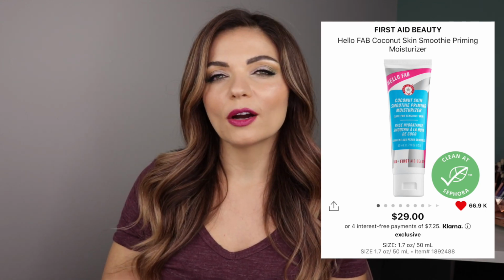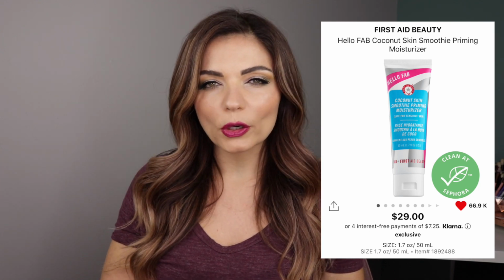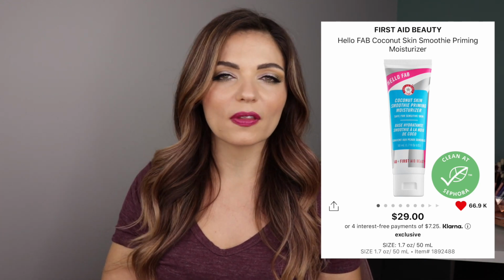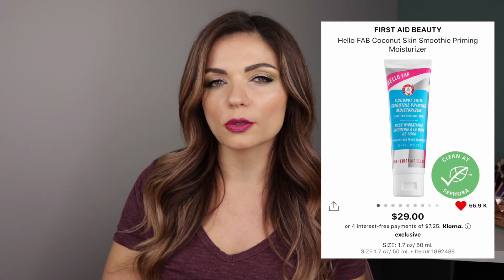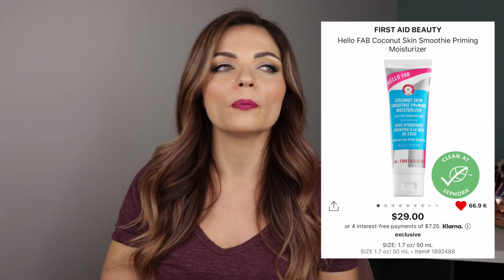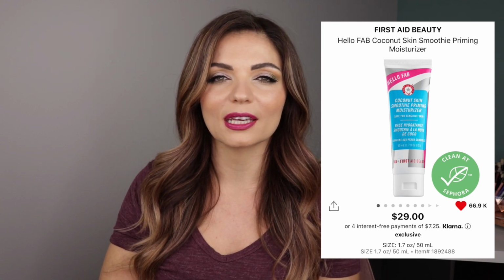For example, right now my bathroom is downstairs, and when I get up in the morning, I cleanse my face, and then I go ahead and put on my actives, my serums, whatever that is, and then I like to let that sit for a little bit before I put my moisturizer on. However, sometimes I come up here to get ready in the morning and I've forgotten to put on moisturizer. So if I'm in a hurry, this is a great way to get some hydration and prime my skin for the day.